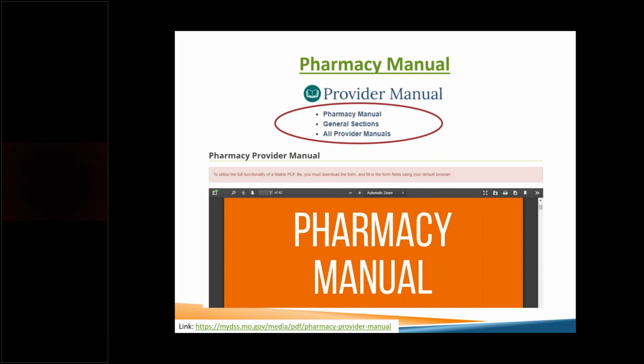Whenever you click on the pharmacy manual, it includes a ton of great information, but some of the information that we had deemed to be general information, or that applies across all of the programs, has been moved into a general section, and that's the second little bullet point there. So make sure that you're not only reviewing the pharmacy manual, but also the general sections, because it applies to multiple program types.